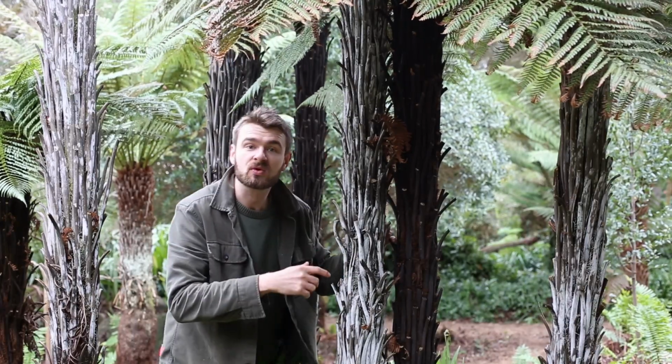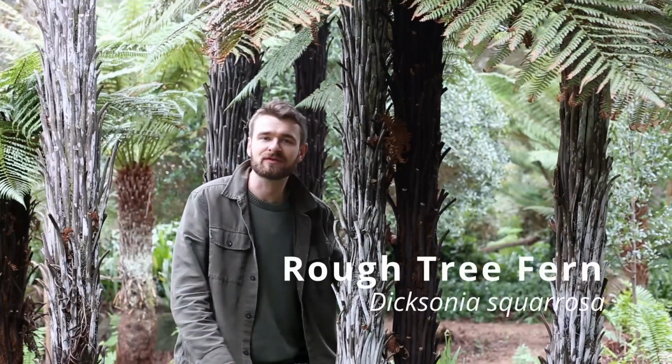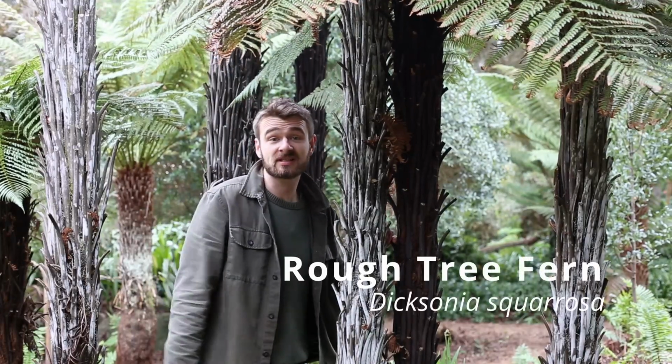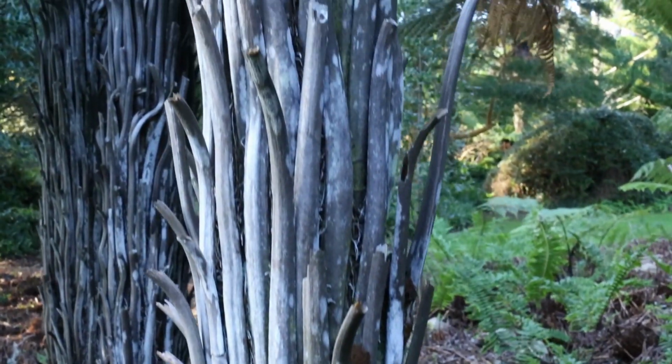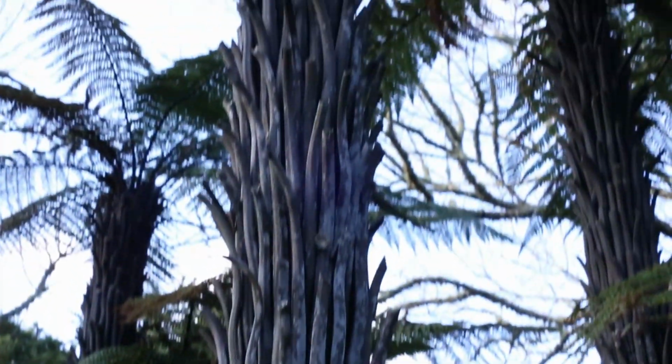Here we have Dicksonia squarrosa, or the rough tree fern. It's another native to New Zealand and known to the Maori as wekī, and it grows abundantly over there due to its ability to send up runners from an underground rhizome. Because of its abundance, it's often harvested and used as fence posts and retaining walls.